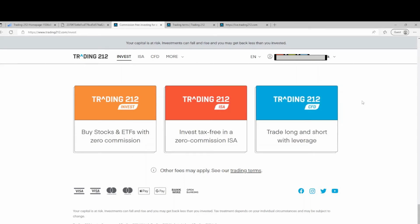So this is contracts for difference, where most people end up losing their money, trading with leverage and shorting stocks, betting on stocks going down and that sort of thing. This is the risky side, and essentially this side, people losing a lot of money and paying a lot of fees, is what keeps the invest and ISA side so cheap and commission free.